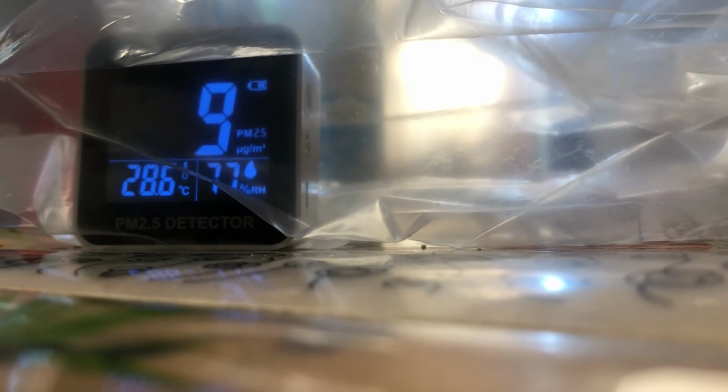So let's wait again. Maximum count was about 10. Relative humidity is slightly less. And we seem to have reached the bottom. So as previously, let's redo it a second time.